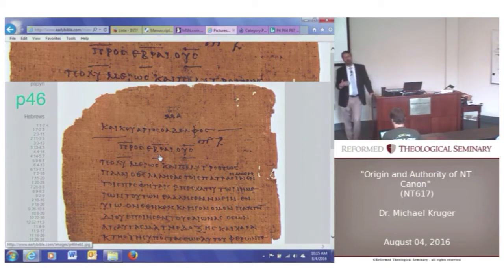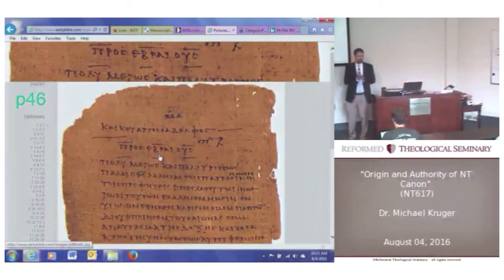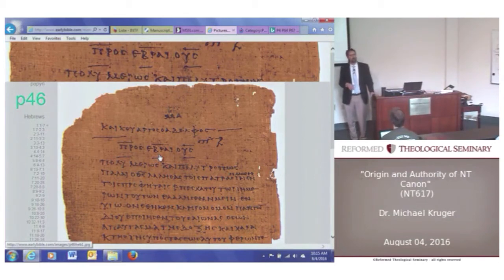If we were doing a full codicological analysis of P46, we could talk about the order of the books here. I can't remember where Hebrews falls. I think it falls somewhere in the middle of the Pauline corpus, maybe after 2 Corinthians or something like this. But what's interesting is that usually the letters of Paul go in order of biggest to smallest in the codex. It starts off with the longest letter and then goes down, down, all the way down to Philemon, which is the typical way it was done in the scribal world. So the order of the Pauline letters is not the order of when they were written, but just based on size.